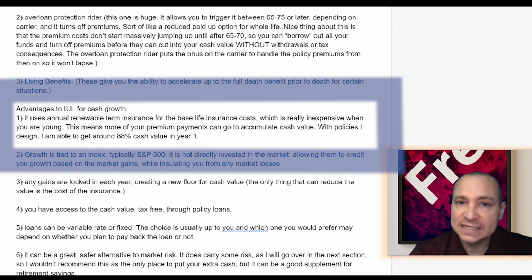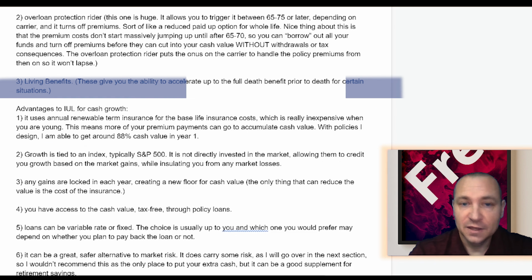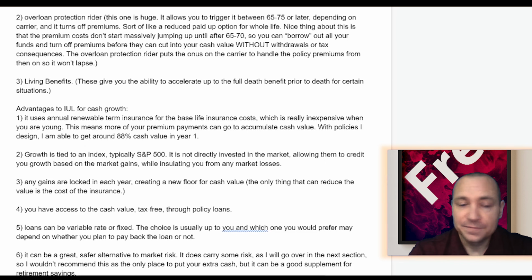So when the policy is inexpensive, when you're young, more of your premium payments can go to accumulate cash value. And so with this policy design, I'm typically able to get you around 88% cash value in year one. That's solid.